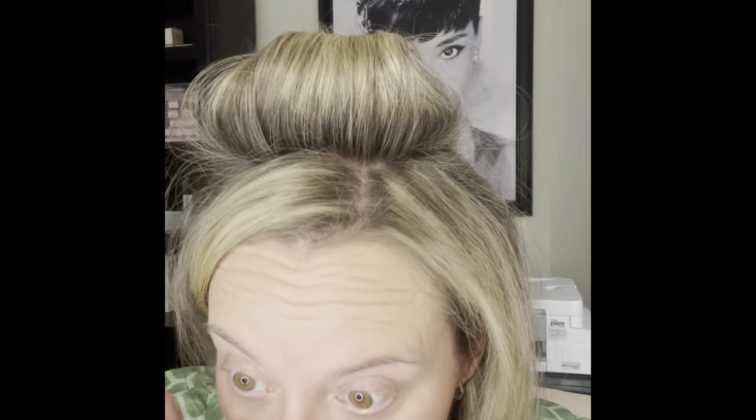But this just really is a pretty natural coverage that just kind of helps even out my skin tone. It's buildable, so you can always go in and add a little more.